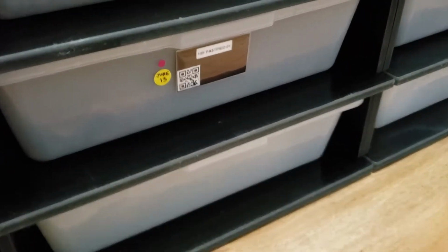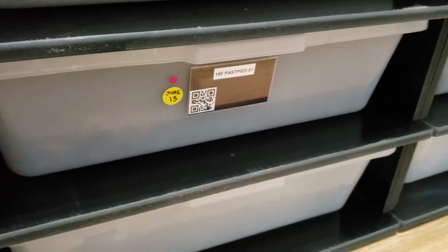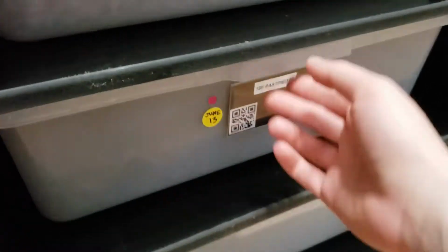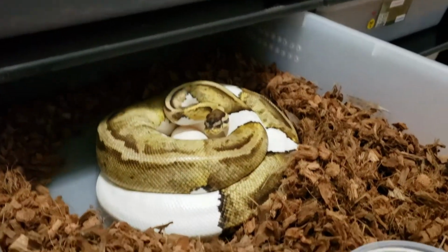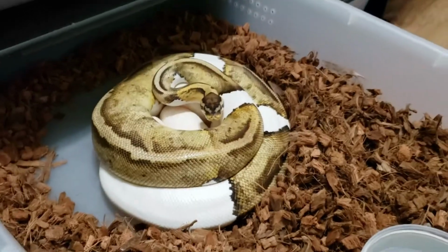Here's another that just laid. She's actually 3 days early. It is June 10th right now. A female pastel pied that I produced a few years ago. So this is her first clutch. Pretty excited about this one. This is going to be a Who's Your Daddy clutch.